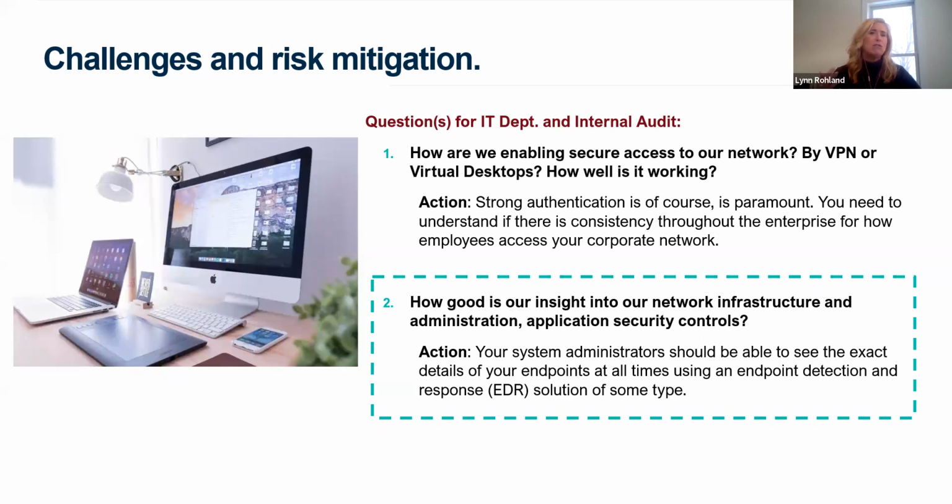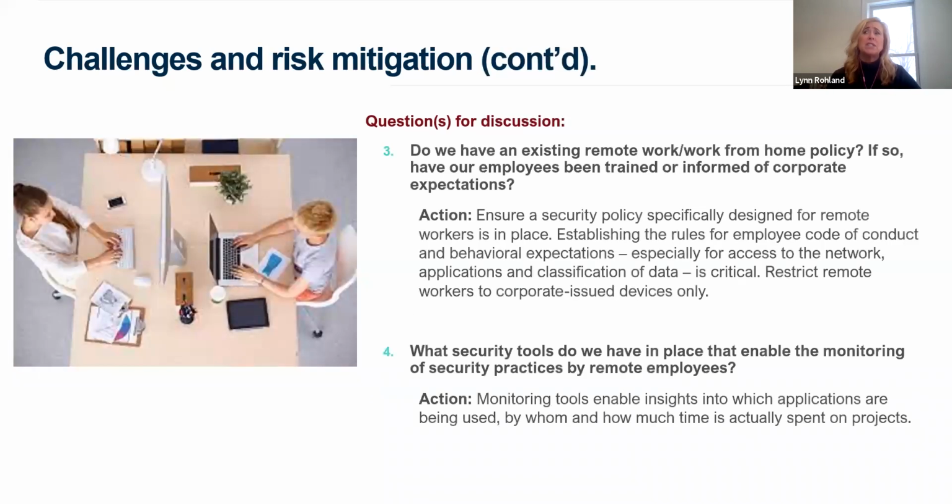Testing the controls around your antivirus software and how it's working as your next line of defense is also important to detect, and of course, block known malware. All of this is just good cyber hygiene. On the next slide, we have some questions there.